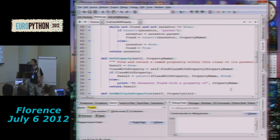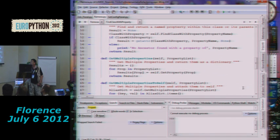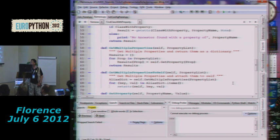Get the property, fairly straightforward, tries to find it. If it finds it, it returns it. Otherwise, it gives you a debug message. That will let you find out where you've not got anything that's traceable. Get multiple properties. Same thing for a whole group, taking a list of properties, locating them all, and returning them as a list.